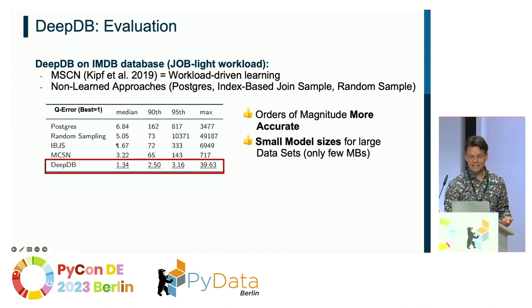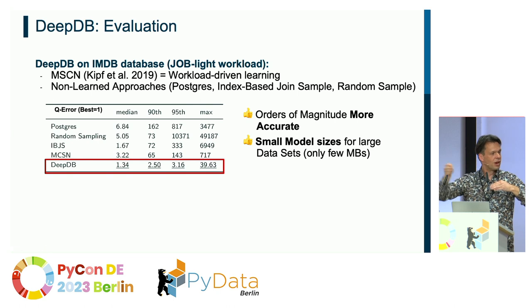And what you see here is that the error of our cardinality estimates is close to optimal in the median. Optimal means here the Q error. So it's a relative error. How far are we off? A Q error of 2 means that our estimates are a factor of 2x off from the true cardinalities.